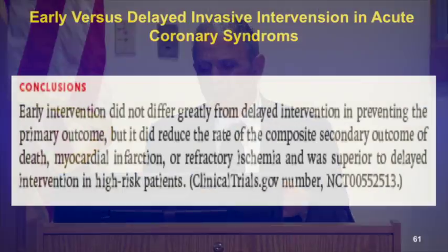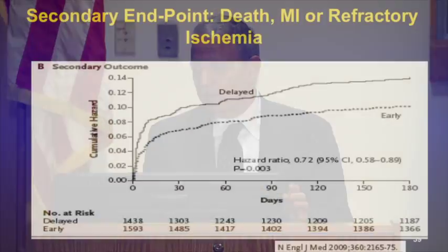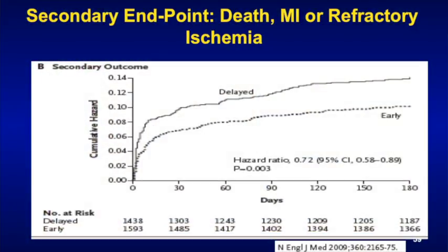And actually, from this study, it was concluded that there's no mandatory pressure to take these patients early. If the patient is stable and comes in on a Saturday morning, you can wait until Monday to cath them. However, if they do have ischemia, then we need to proceed faster. Antiplatelet therapy and aspirin is mandatory.